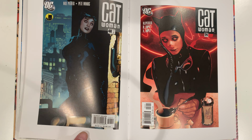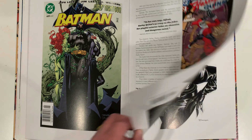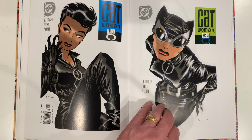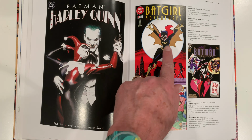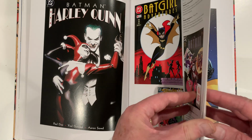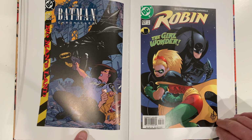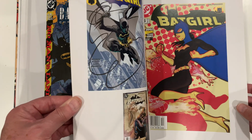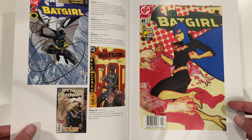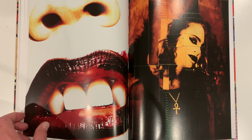Some Adam Hughes beauties. There we go. Harley Quinn. Wait a minute. Is that all you're going to give me, a Harley Quinn? Here's some fantastic Darwyn Cooke. Okay, that's better. I love this. Batgirl. Whoa, these are cool.